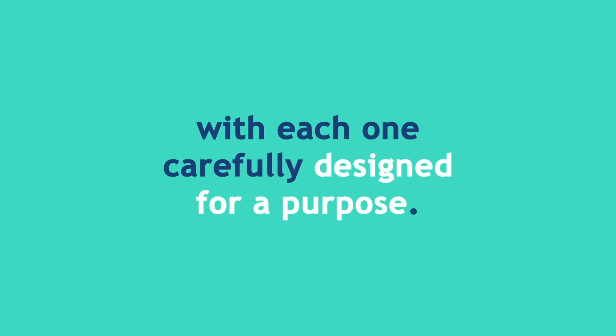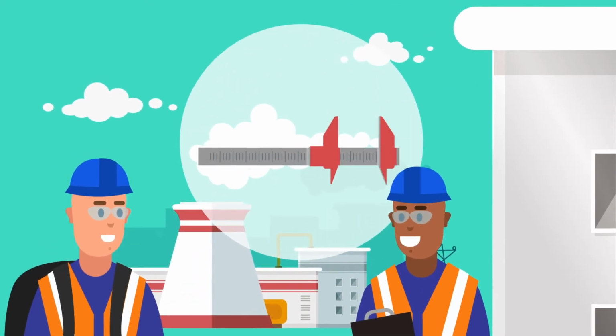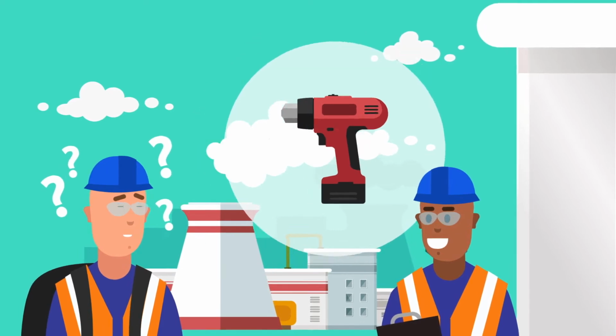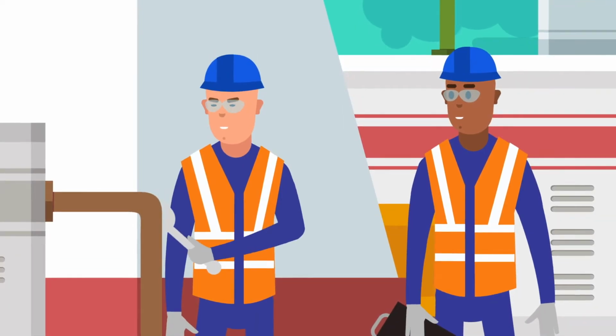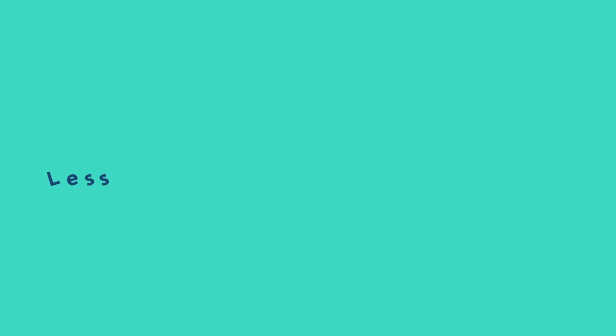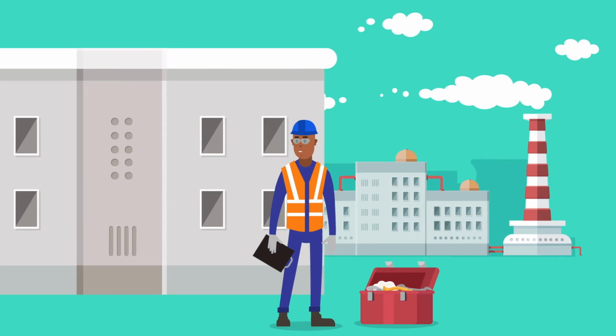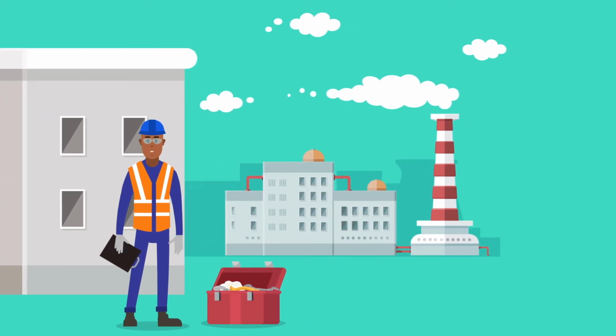a purpose. Remember, in Mind How You Work, we were encouraged to approach every task as if it was our first day on the job. We need to apply the same principle to our tool selection. Less pick up a tool and crack on, more stop, think, assess. Completing a point of work risk assessment is a critical part of our role.